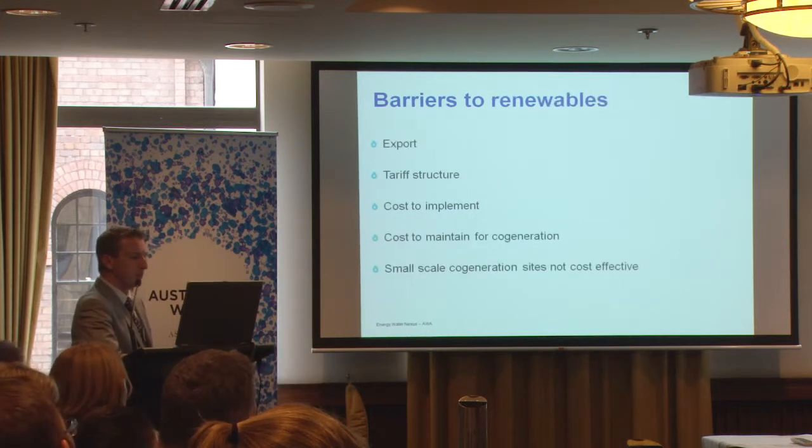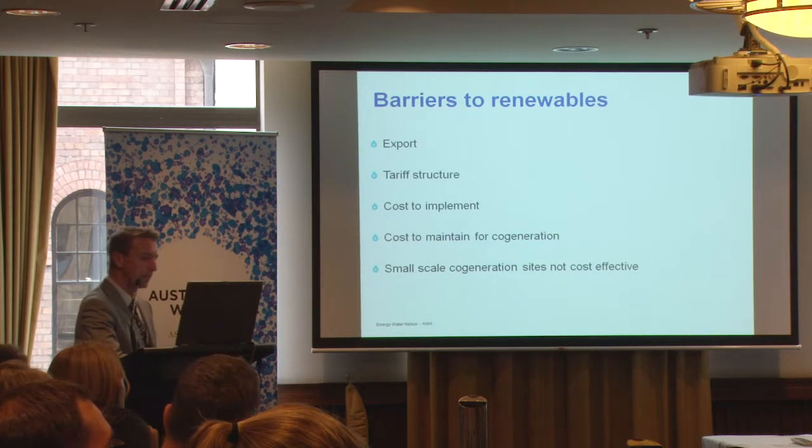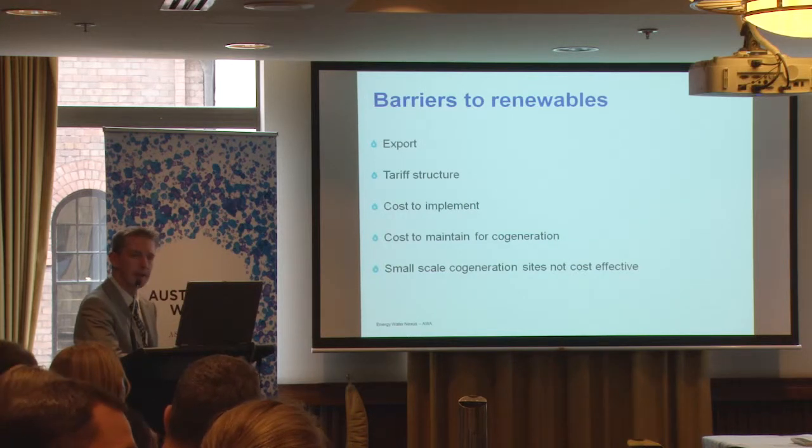There's also barriers to renewables. I've gone through a few of these already. Export I've gone through. Tariff is the same deal. Costs to implement, particularly relevant with solar, where previously we couldn't implement solar because it was too expensive. But as the years have gone by, solar's come down, and to the point now where many sites are cost effective.